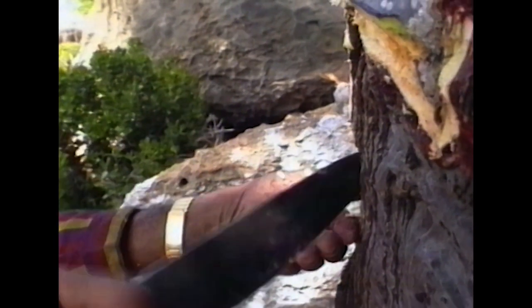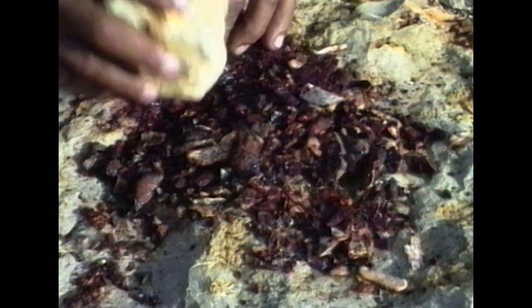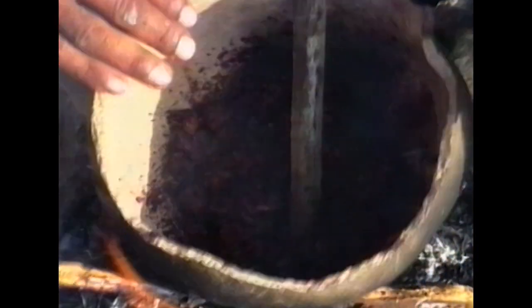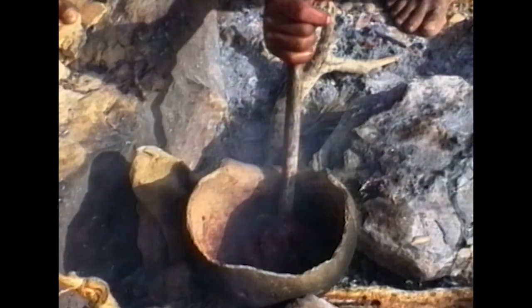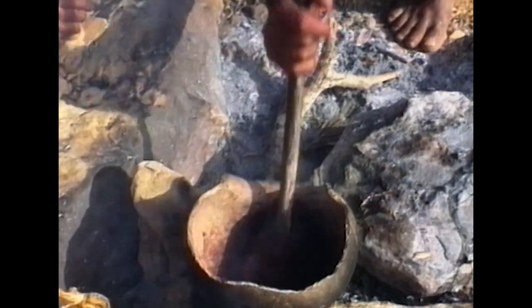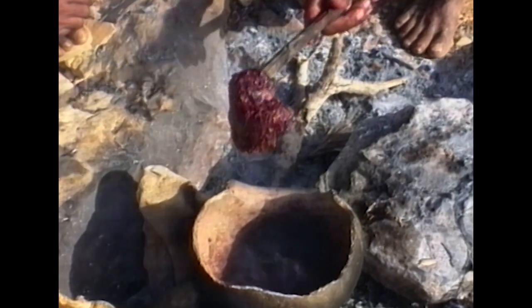In its season, the bark of the dragon's blood tree is cut, though only small quantities are taken from any one tree. The processing starts with this pounding on a rock. Dragon's blood has been a prized item of trade for thousands of years. The emperors of Byzantium signed their names with it. And when it's heated, the red paste does look like the congealed blood of a monster.